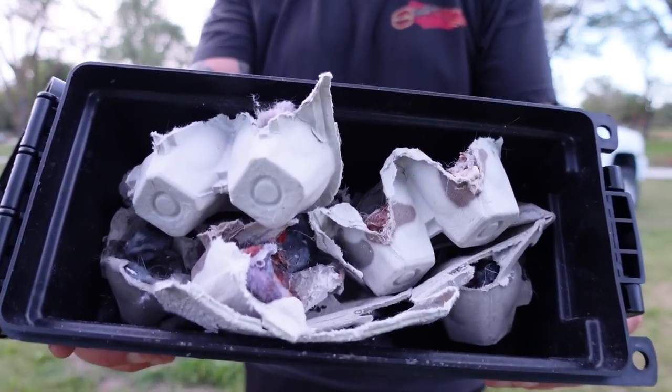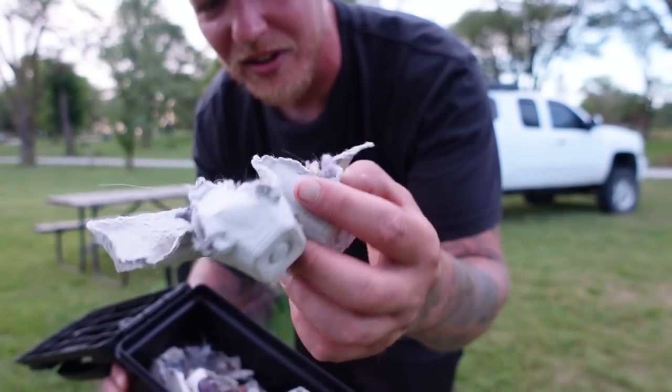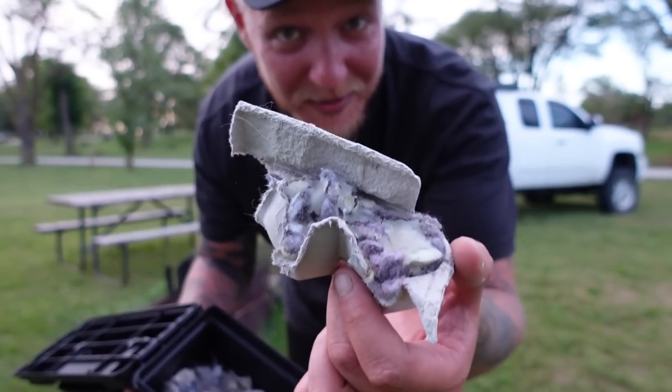So this is what I'm using, y'all. I've got a video of myself making these. I can link it down below, but it's egg crate, dryer lint, and old candle wax. And this is what I usually use as a fire starter.